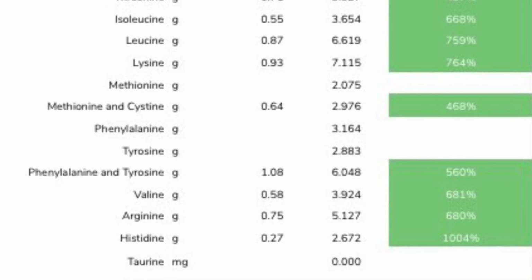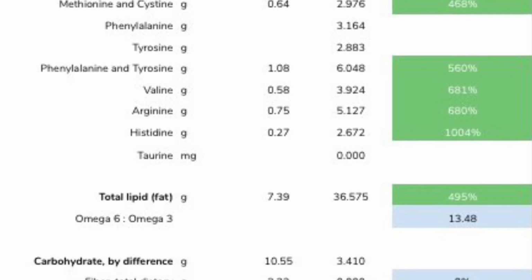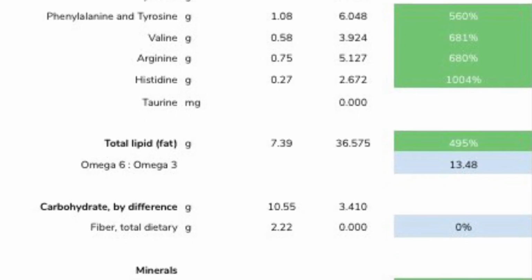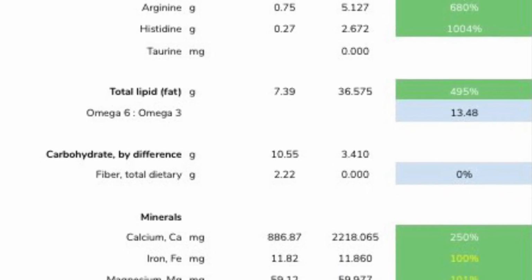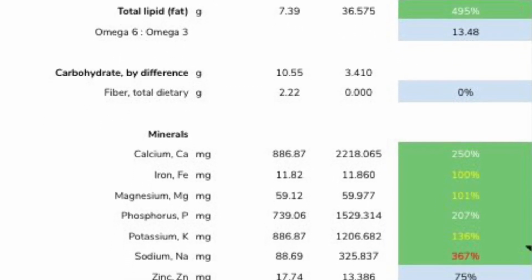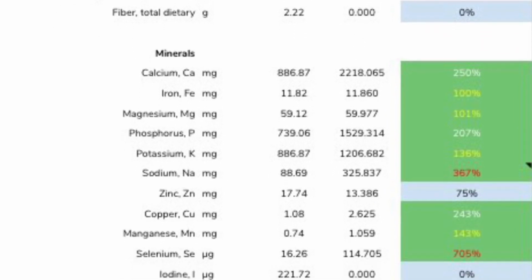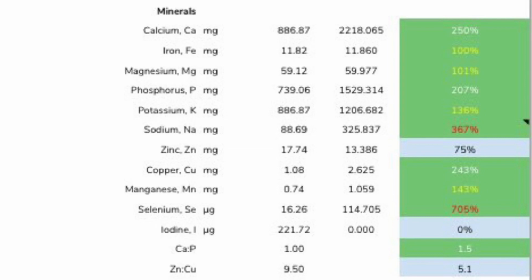So you'll see omega-6 to omega-3 is at a 13, and it's not green. That is because they prefer that to be under 5. So I always recommend that people do add a fish or fish oil. And I'll show in a second snip a scenario of what happens to this number when you add fish and fish oil. And then you'll see that zinc is a little low. We're at 75%. There's virtually no iodine, and zinc to copper should be at a 9.5 ratio, but we're at a 5.1, and that is because of the low zinc.